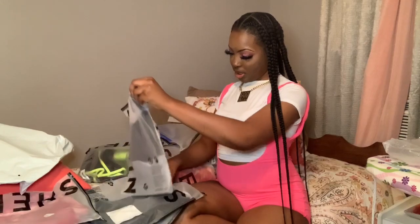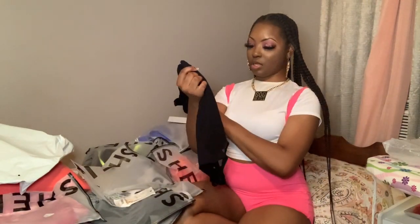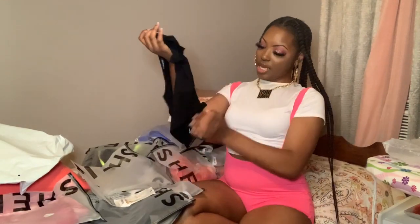Item is my school shirt. Ooh, this is kind of small. I ordered a small in this too. I really hope I can fit this. It has like ribs at the bottom.